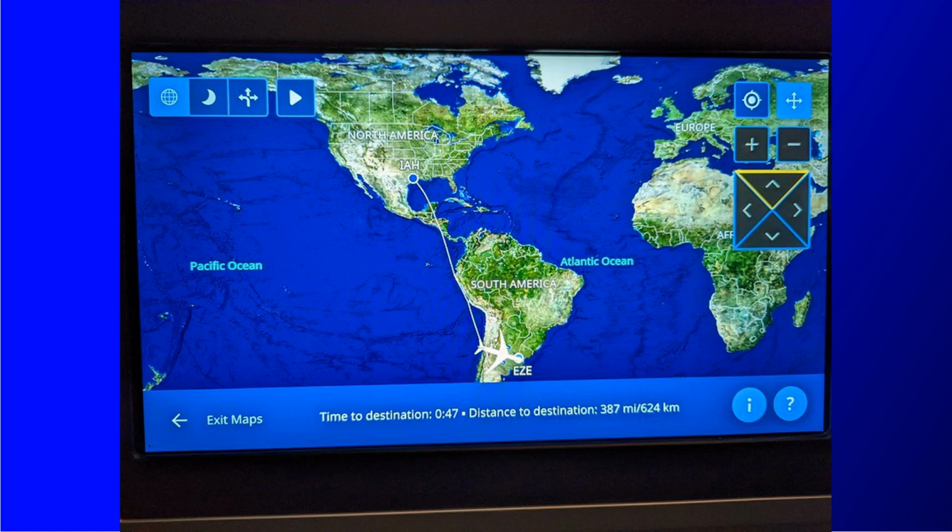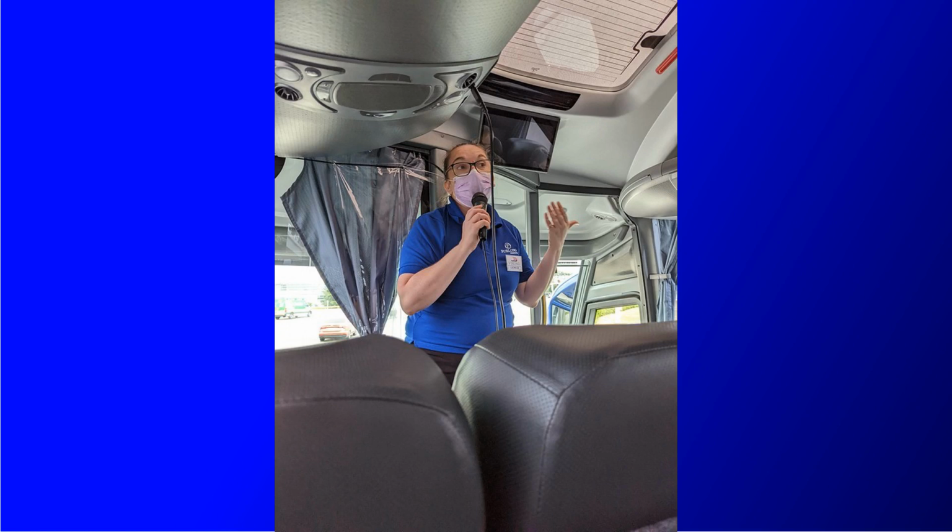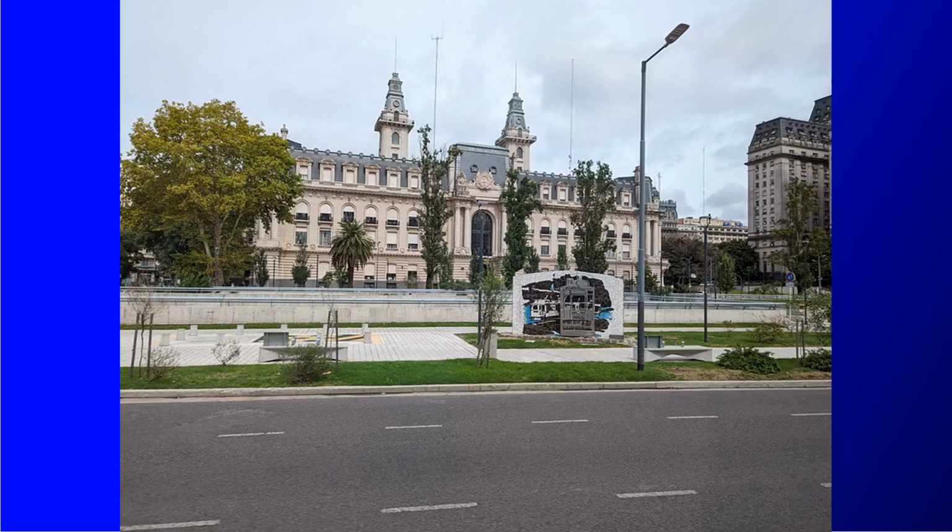We were greeted at the airport by the typical fantastic Viking people who stand there with the lollipops or the clipboards and direct you everywhere you need to go. They gather us all up, put us on a bus to take us to our hotel where we had to stay overnight. And that was nice. They had a local native guide on the bus, who told us a lot about Buenos Aires and Argentina on the trip, had a bunch of great stories about high inflation, high unemployment, told us how the money exchange worked, just a lot of great information there. So definitely listen in on that.